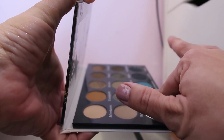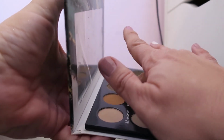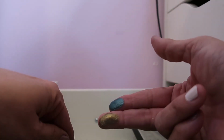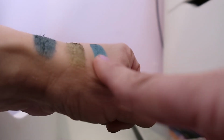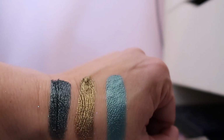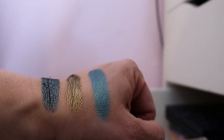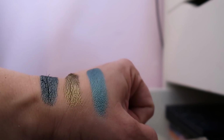So I'm just taking Blue Lagoon, and let's take this one as well. Very, very, very creamy and pigmented. Oh, I wanted to show it to you on live swatches. Look at that. Take all these three, you can create an amazing look together. This is just great quality.